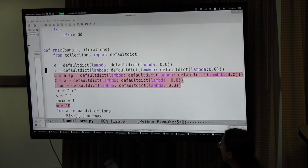Okay, so I have my R, my T, my C. So I'm making two matrices. One is C of S, A and S prime.